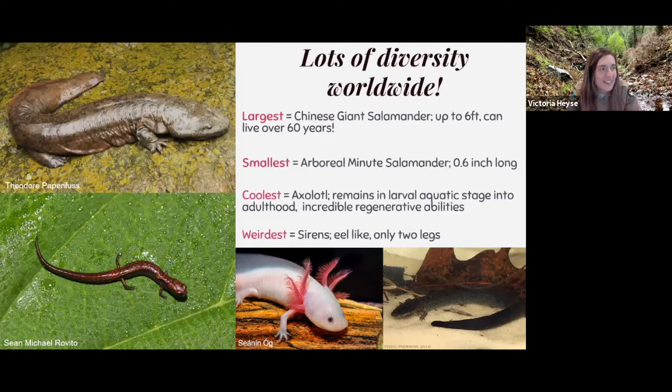One of the weirdest, I think, to me, just because of how it looks, are the sirens. So they look kind of like eels. They've actually lost their back two legs. And so they spend their lives in water and in kind of turbid, muddy areas. And they just are very slippery and hard to find. So just to give you an idea of some of the diversity that is out there in the salamander family.